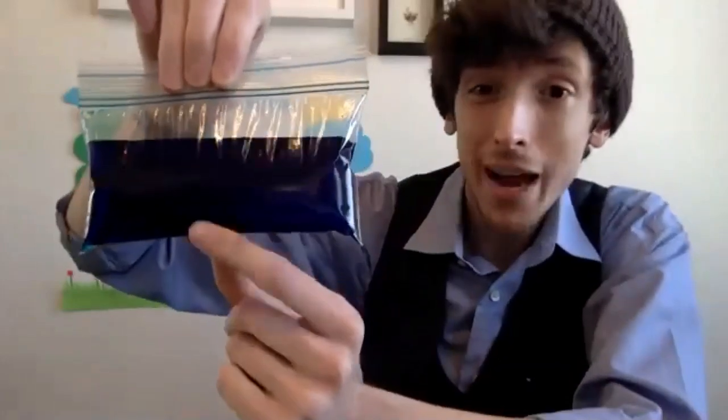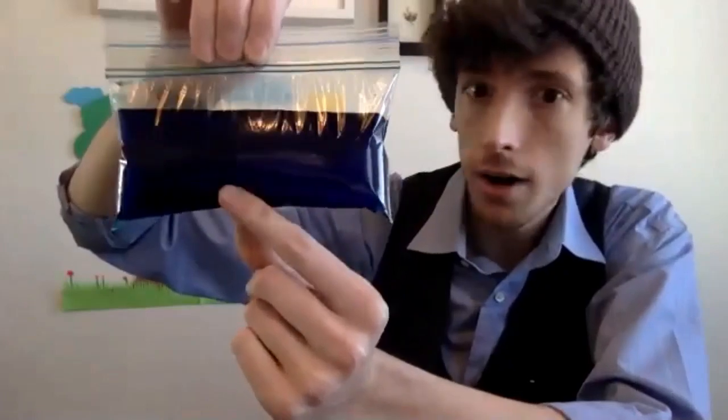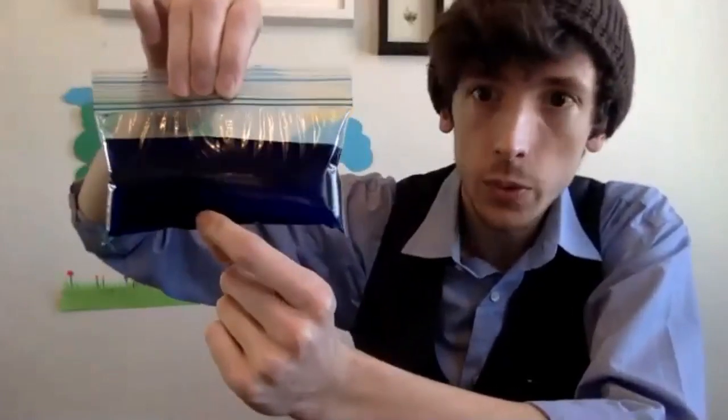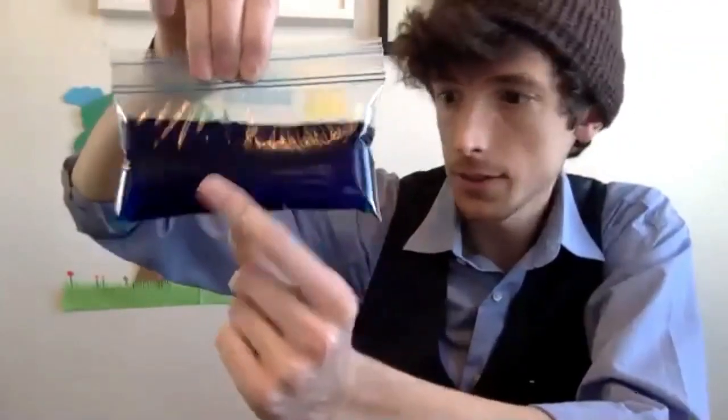Now this is a bag full of blue water, and it's blue fresh water, just like is in the sky. When it rains, like we talked about last week, it rains fresh water, not salt water. All right, let's lean the camera down and let's see if we can make some rivers and some lakes. It should be a lot of fun.